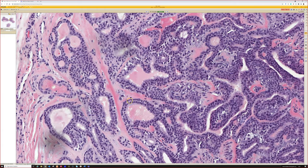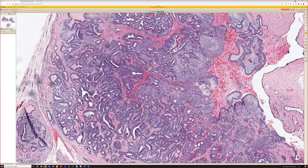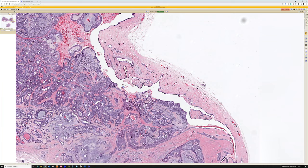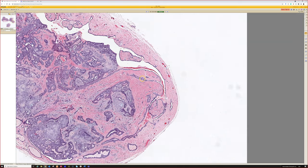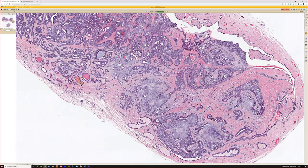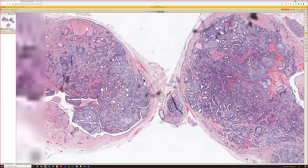Look, that's a nice example of the double layer, right? It's recapitulating what we see in a sweat duct. And here there's a little bit of apocrine snouting right there. So that's a very nice example. And here also, you can have cystic areas that have a more thin attenuated lining. I've also seen sometimes keratin cysts and hair follicle differentiation in mixed tumors.